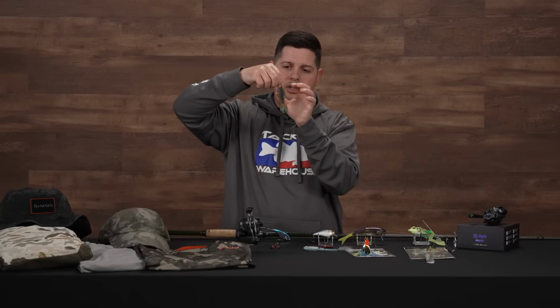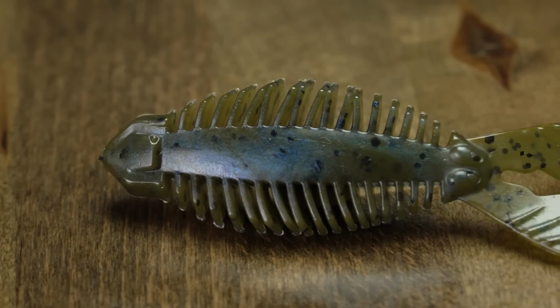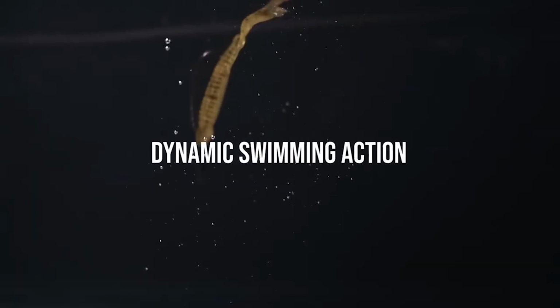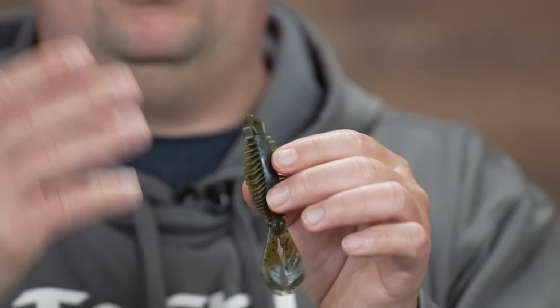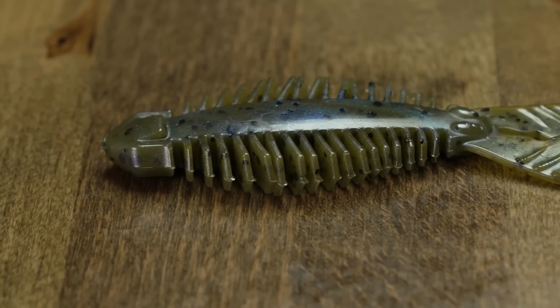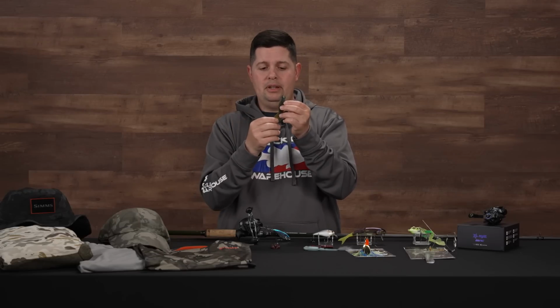What I like about it is it's real wide, but it's heavy ribbed. So you're not going to have any problems with it slipping in and out of cover. When fish bite it, you're not going to have a problem with them getting the whole bait in their mouth and getting a good hook set. Now the middle of it is solid and it's kind of flat, so it's going to hold your hook in there really well. Up on the head, they do have a little bit of extra plastic that's kind of flared out, so it's going to hold those flipping hooks really, really well.